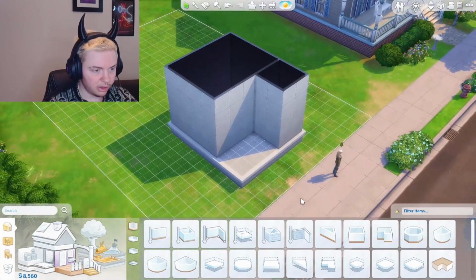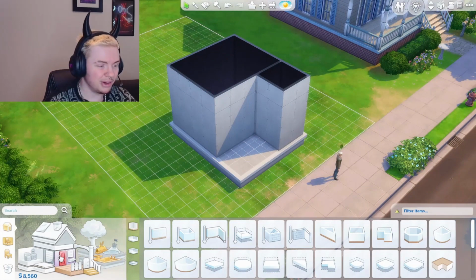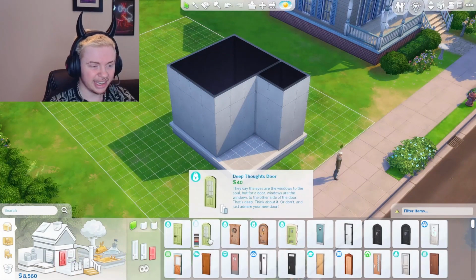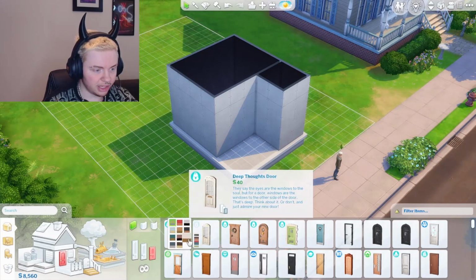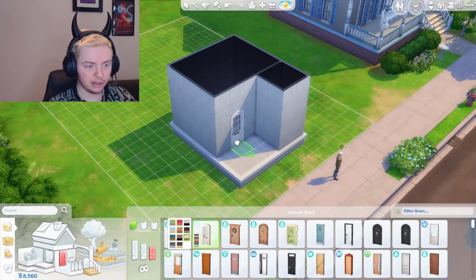Yeah, we'll start there. It's quite a small build, but to be fair, we have a decent amount left. I'm just worried when I start putting in doors and things that it's going to get super expensive. So we're definitely going to do the smaller end of things. I think I'm going to try and go with a cute little cottage theme, because we went with modern last time. And I have a feeling that it'll be cheaper as well if we go with this, because we're going to use a lot of the cottage set pack items.